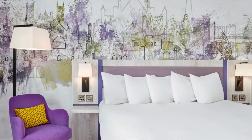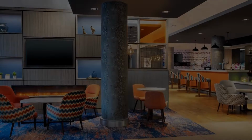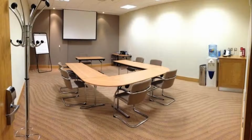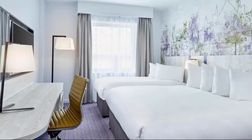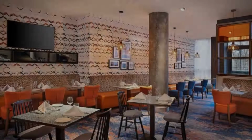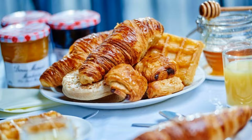The location of the hotel is attractive and guests love walking around the neighborhood. There are 6 types of rooms available on booking.com. You can book online and enjoy it. You can see more than 1000 reviews of this hotel on booking.com. Its review rating is 8.3, which is very good.